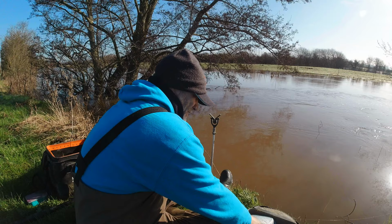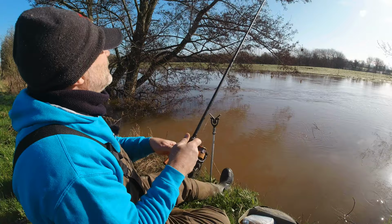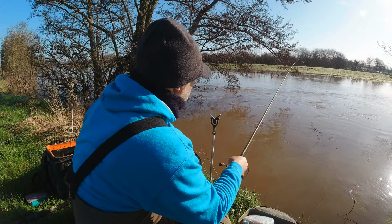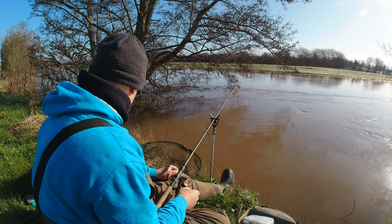It's part of the reason I came here as well, really, knowing it was up. I thought perhaps the colour would help. As you can see, I've gone on worm. We'll just drop that. Blimey, that's deep. We'll drop that down there. Cross our fingers. Yeah, a bit of depth in there. It's not particularly static. There's some depth down there. Blimey.